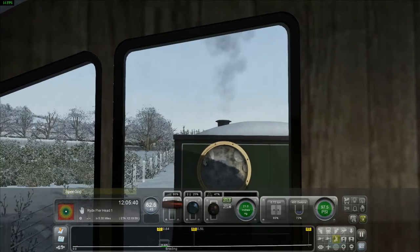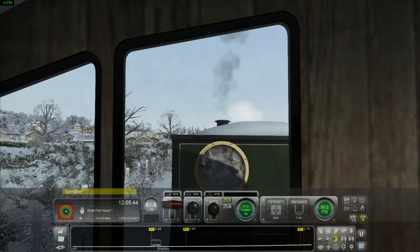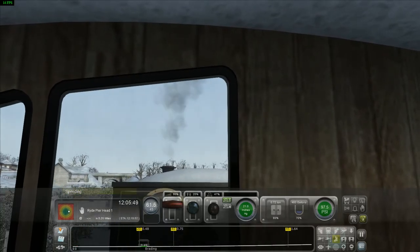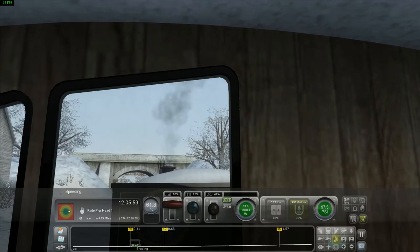Come on! I don't think any of you are going to win after this. I have a short whistle. Another whistle, because I'm going to drive the FEF. Commentary: climb that hill, climb that hill. I'm going to beat you.